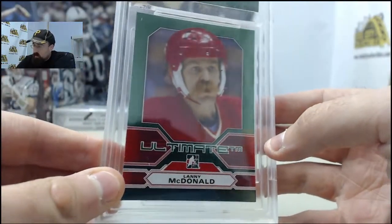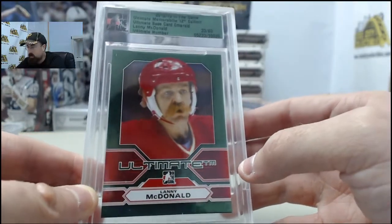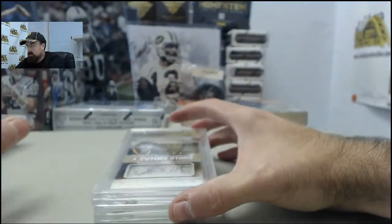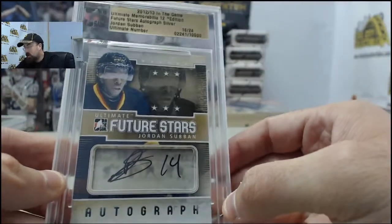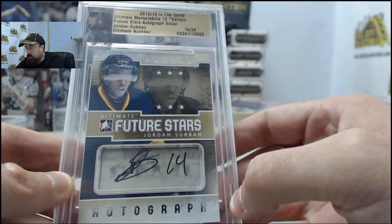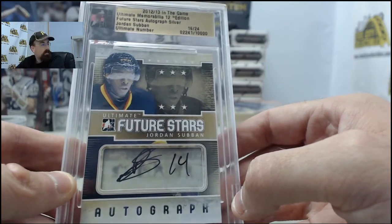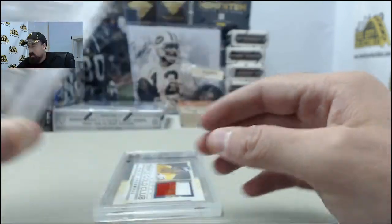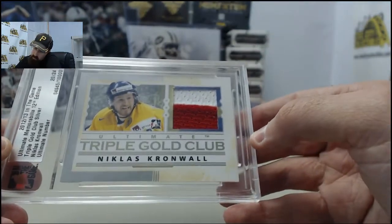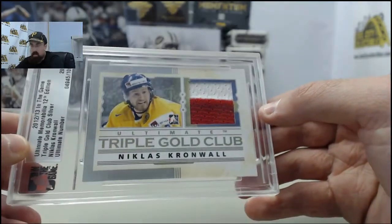Started off with the Lanny McDonald, 33 of 60 on the Ultimate Base Emerald. We've got the Future Stars autograph Jordan Subban, 16 of 24. And we finish off the break with the Triple Gold Club Silver Nicholas Cronwall, that is the patch.